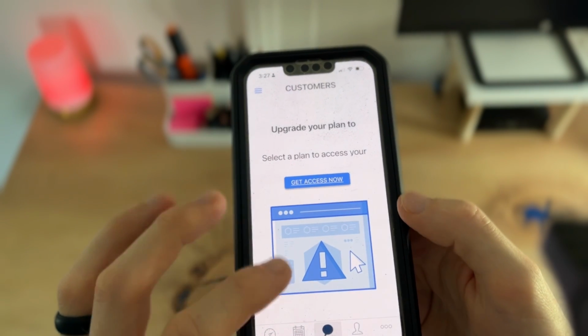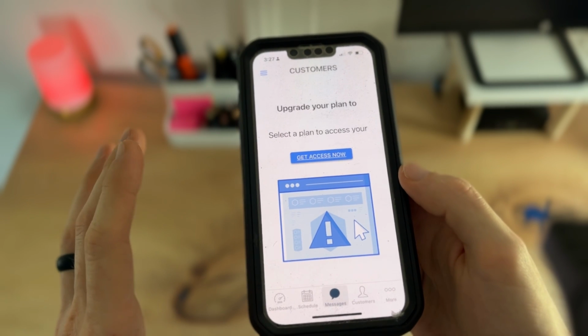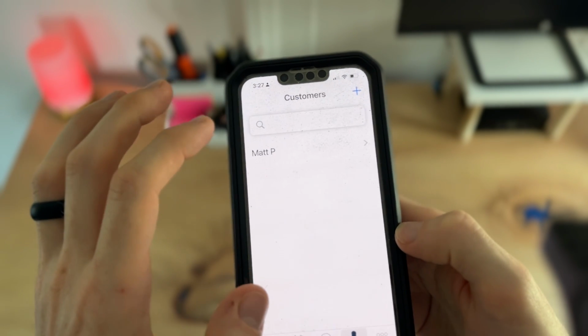Down here, you've got your messages, so you can see all the communication with your clients, as well as see the on-the-way texts that get sent to them. And then here is your clients tab.